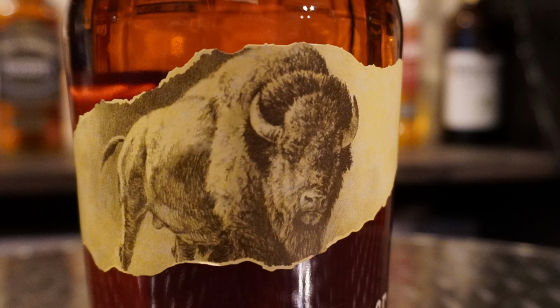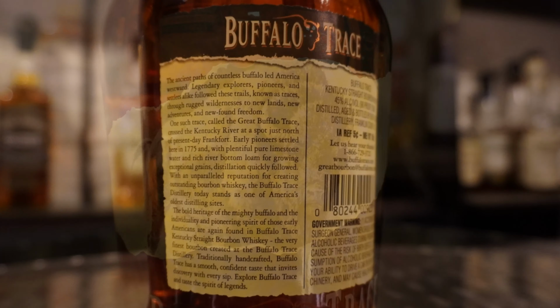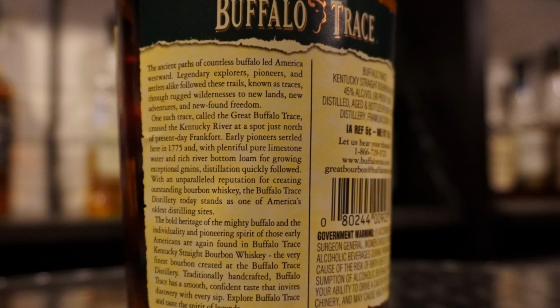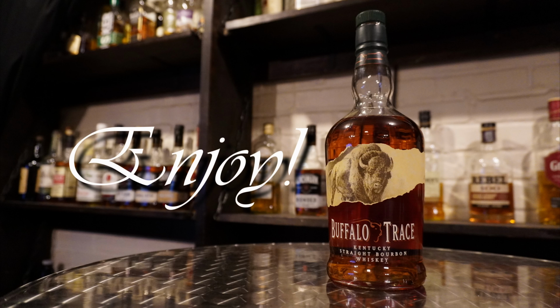Buffalo Trace Bourbon uses Buffalo Trace's #1 mash bill, which is their low rye mash bill. It is believed that this mash bill has 10% or less rye. This bourbon comes in at 90 proof. We paid the general retail price of $26 for our bottle. As always, your prices may vary.